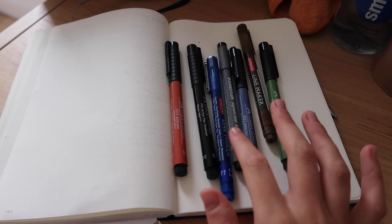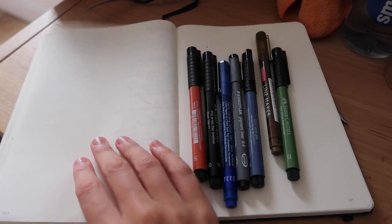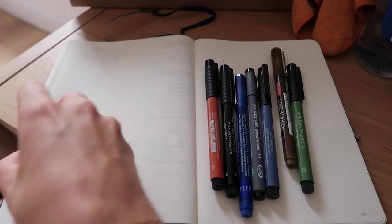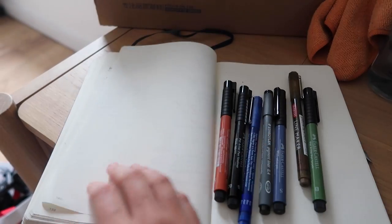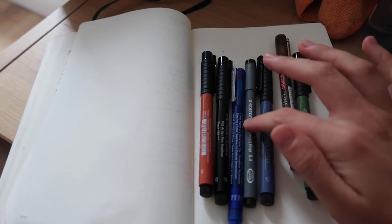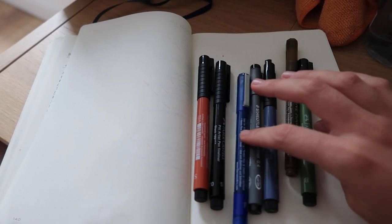Pens, glorious, glorious pens. Quite the haul from that little shopping trip. If you are a fellow bullet journaler, or just a lover of stationery and writing in general, I hope that you will share this elation, this absolute excitement that I have here.